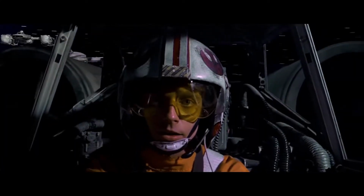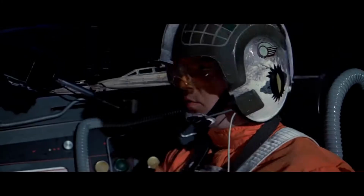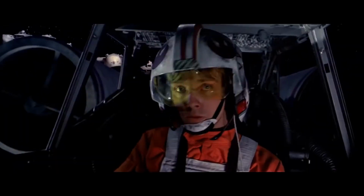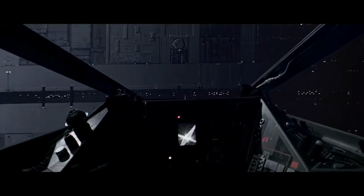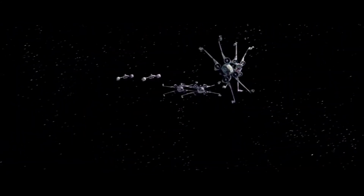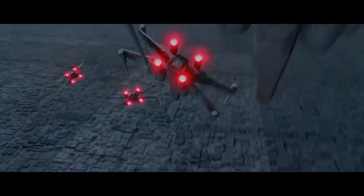Everyone knows about Star Wars, right? A band of plucky rebels struggle to take down the evil Empire, who is in the process of building a massive moon-sized planet-destroying superweapon, which ends up getting blown to bits during a starfighter battle. Spoilers, I guess. But come on. If you haven't seen Star Wars yet, something is seriously wrong.